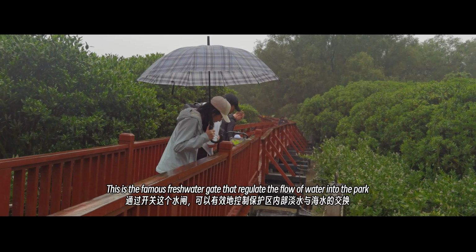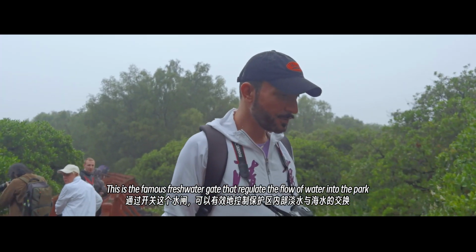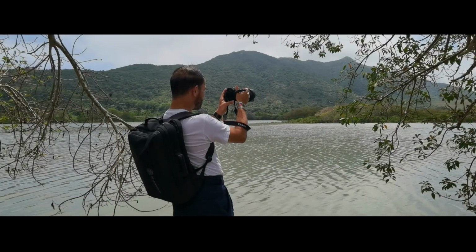You see, these are the famous freshwater gates that regulate the flow of water into the park.